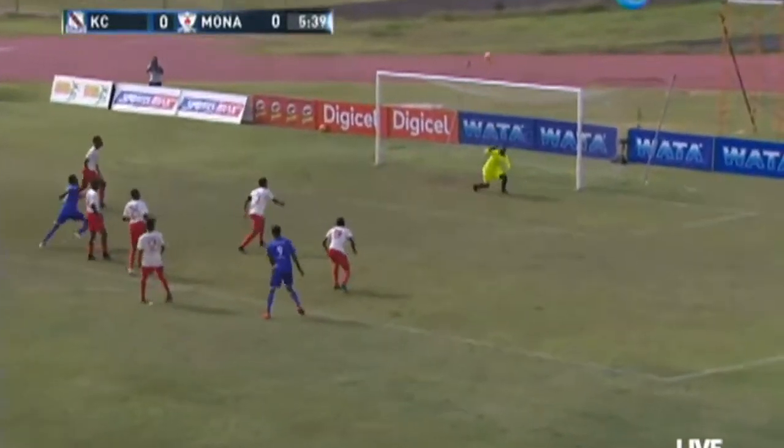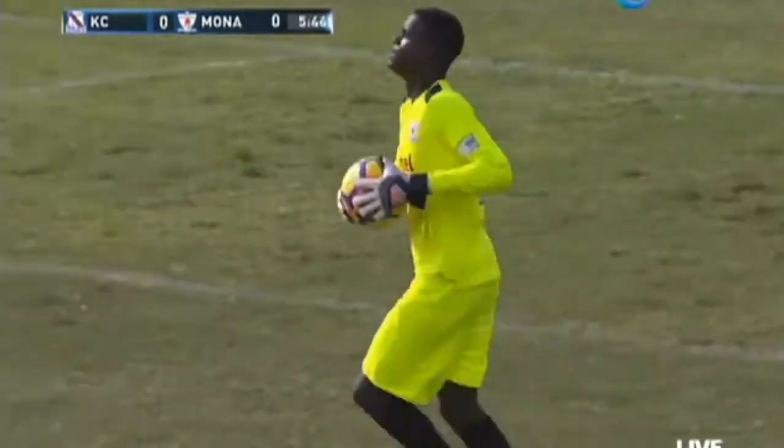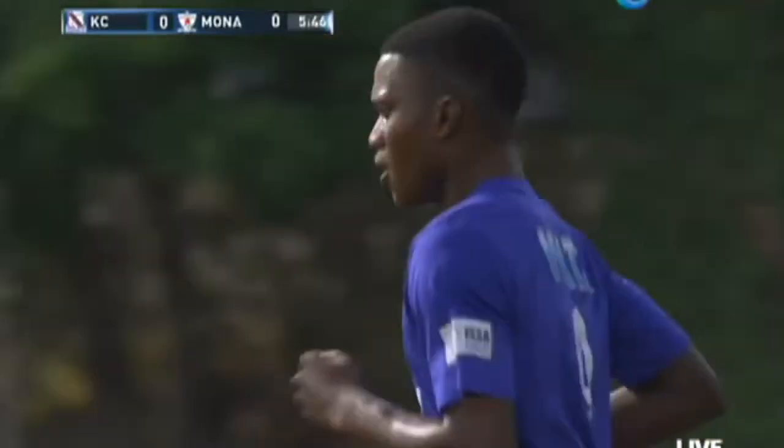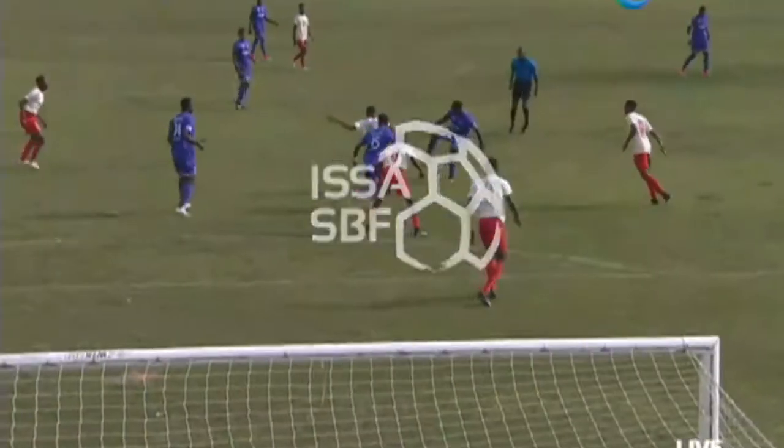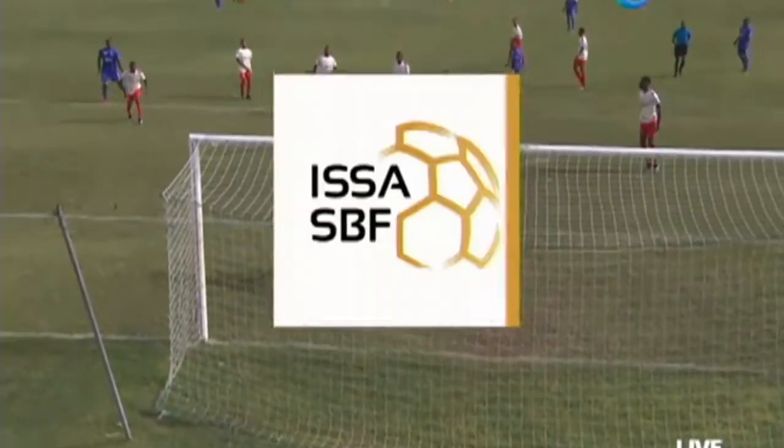Onika Allen. Allen with the effort and the keeper having to hold on in the second attempt. Yes, Kingston College there showing their intent. And I do expect a lot of that in this game here, that his keeper will be busy.